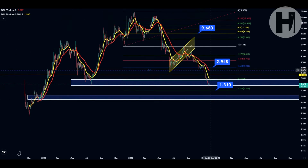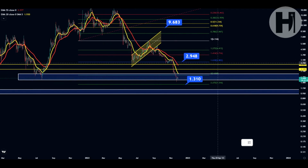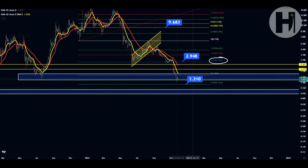The 55 EMA is also a major level for us to retest. And on top of that, you also have the 1.618 as a resistance level right now. And we've held that for a couple of months here, or a month really. And we dropped down and we never saw the backtest of resistance. So that could be something that we may see in the coming weeks for Near Protocol.